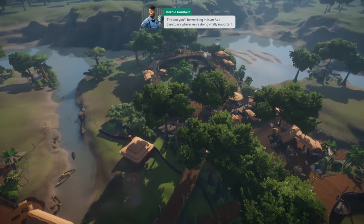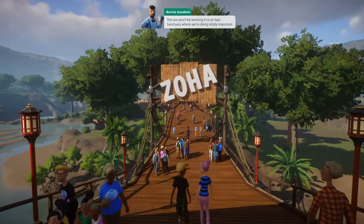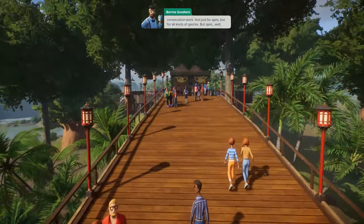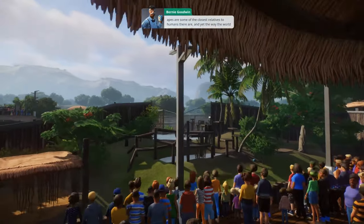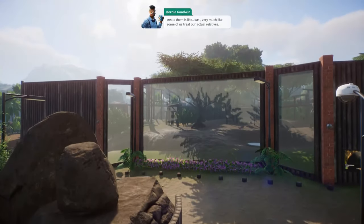The zoo you'll be working in is an ape sanctuary, where we're doing vitally important conservation work. Not just for apes, but for all kinds of species. But apes, well, apes are some of the closest relatives to humans there are. And yet, the way the world treats them is like, well, very much like some of us treat our actual relatives.